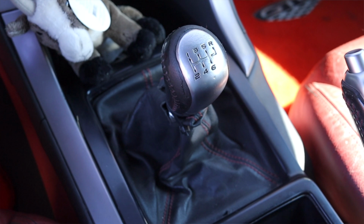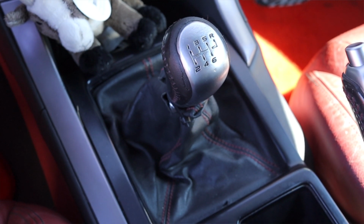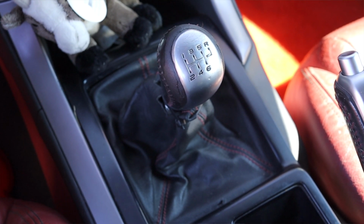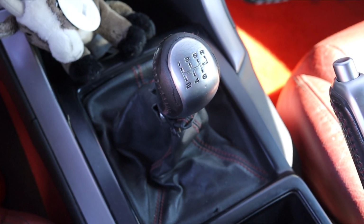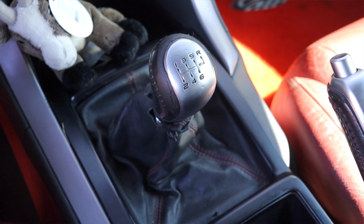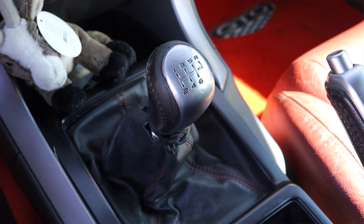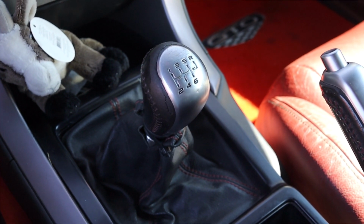And then we have to talk about the shifter. Like I said, it's big, numb, lazy. However, I think it looks presentable and it looks sporty. Has the red leather stitch shift boot, you know, it has these nice accents to it. It's very presentable, it looks very good, but like I said, functionality-wise, it's a spoon in a bowl of honey.